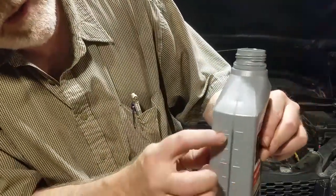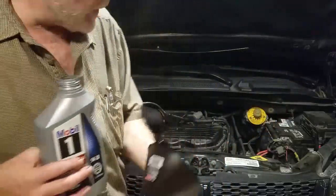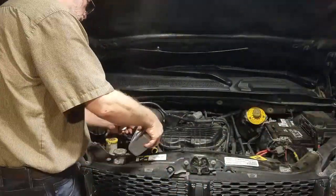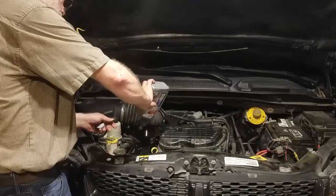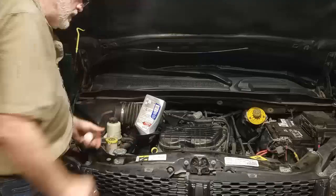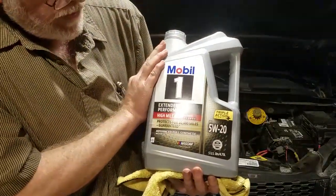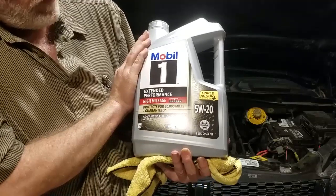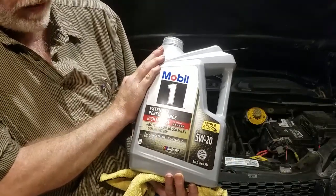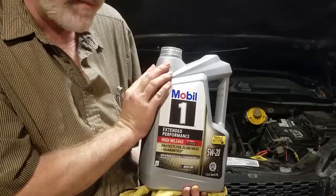So I got it almost up right at the full mark. I'm going to use that funnel again. There we go. Of course, I'm using the Mobil 1 high mileage full synthetic oil. It does call for full synthetic for the seals in this motor.